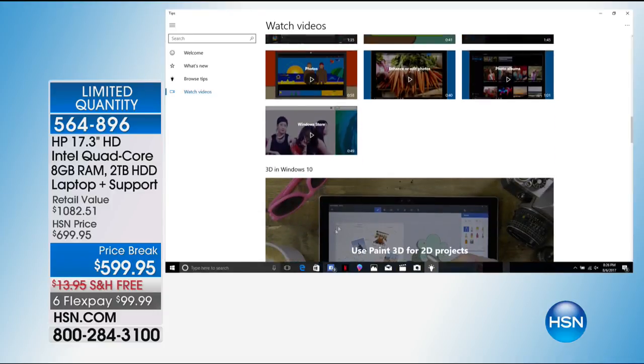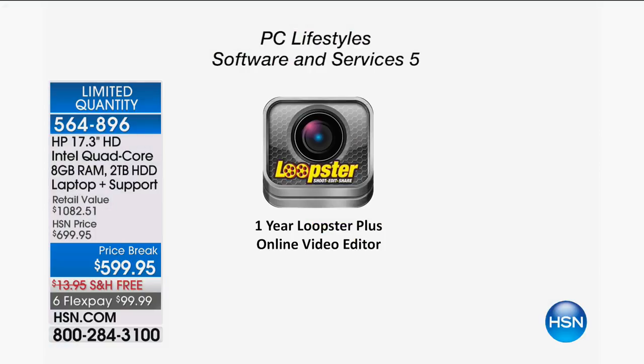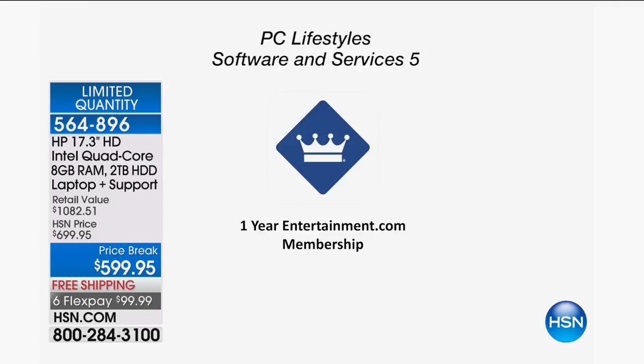Now, if you want to have some extra software, we're including hundreds of dollars worth of additional software that's coming with your brand new HP. Let me go through the titles. Because you get the video editing. A lot of us have videos. We want to edit it. Now, Loopster is going to include that. Meal Easy Plan for the next year. You can have some amazing plans, whether you want to do chicken or beef or lose weight, whatever it happens to be.